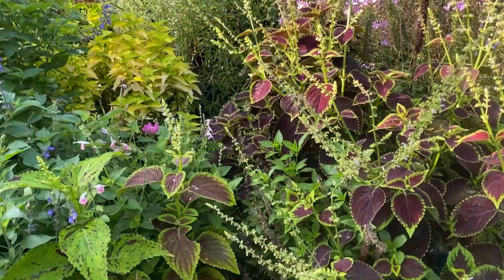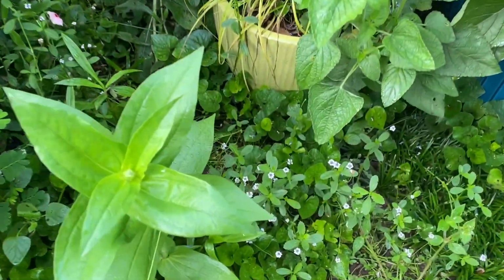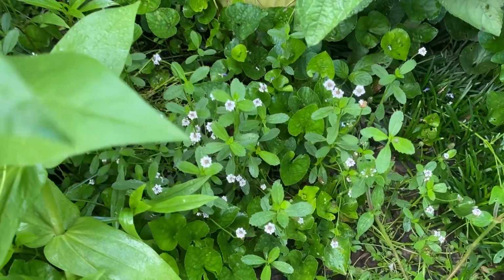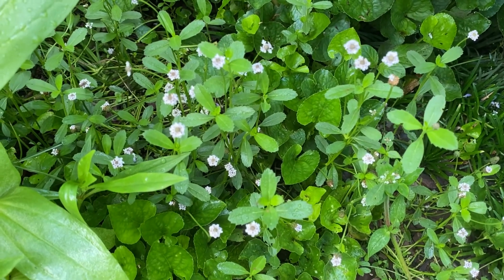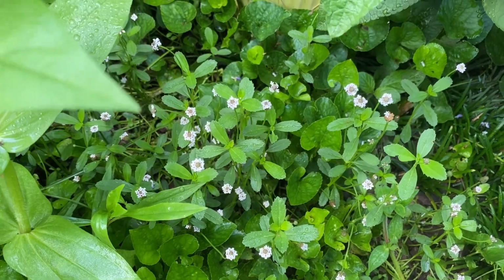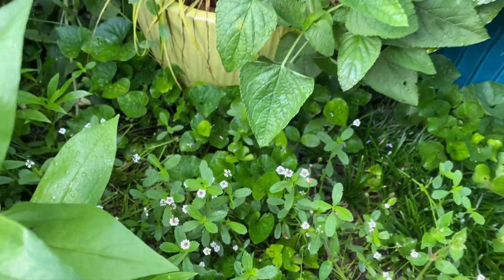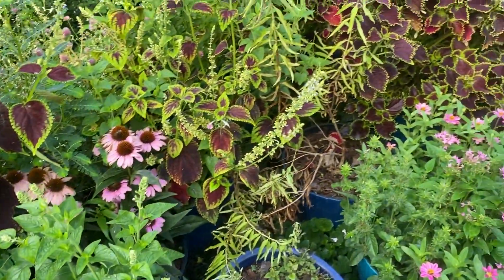Oh, let me show y'all this. I've got a lot of frog fruit growing. This is a larval host plant to, I think, the Buckeye butterfly. And you know, I never get down here close to see if I can even find any of the caterpillars. I have so much of it, surely I'm getting some.